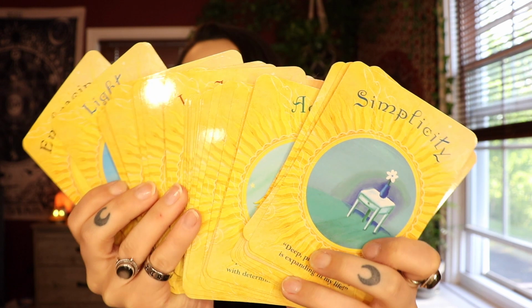I didn't even notice when I was filming, but I called the deck Simple, and then the first card in the deck was Simplicity. How perfect is that? It's just nice little words, and I like to pull these because they're all very positive and they just put me in a really great mood, especially because I like to pull my cards in the morning. It sets the tone for the day and really just makes me have a great day. The next oracle deck that I have is absolutely massive.